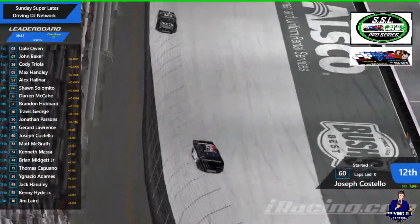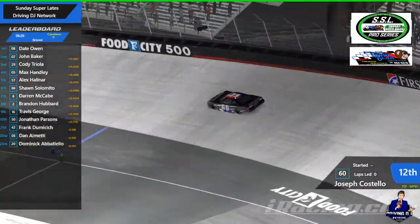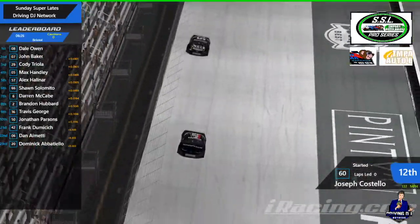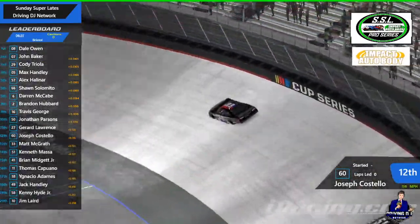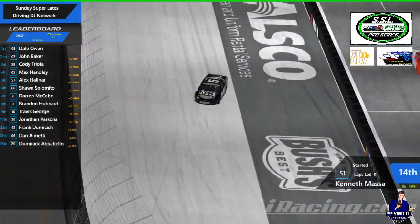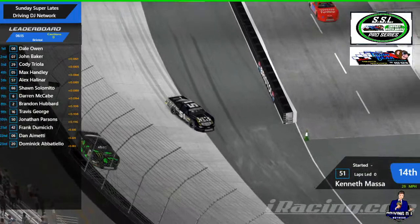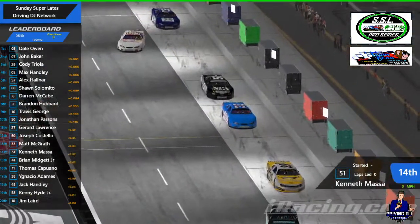Costello currently in 12th, only about an eighth of a second off, so he's a little over a tenth off or so, but still making time. A lot of these guys really close. Kenneth Massa, he's going to hit the wall a little bit coming off. You see the damage inflicted on that 51. He's going to get a reset.